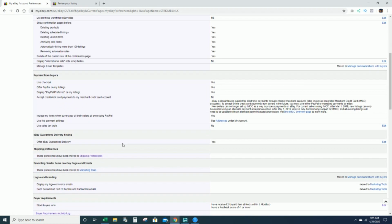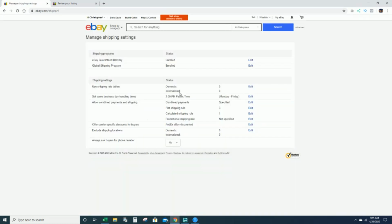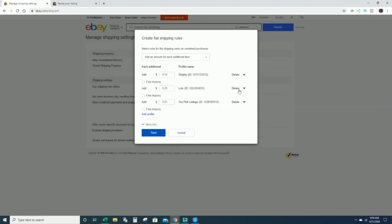You're going to scroll down here to shipping preferences. Now it's going to give you a notice that says these preferences have been moved to shipping preferences, and I just click on the link. And so you're going to be greeted with this manage shipping settings, and there's a bunch of lists here for you. But the key where you want to be at is in the allow combined payments and shipping. And where I missed out for so many years is this flat shipping rule. And so you want to go to edit. I have 3 at the moment.